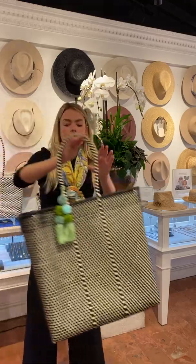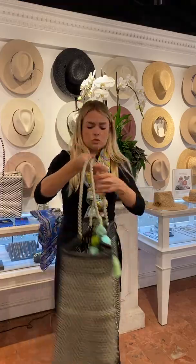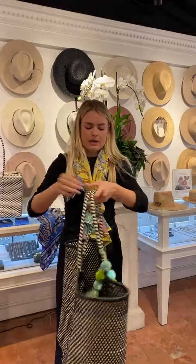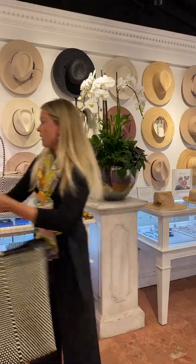We have this larger style, which is just like a larger bucket bag, which feels just more open, really fun here. I love the little pom-pom details. You can take these off, change it out if you want to add a scarf to it, or add something that just feels a little bit more appropriate for the activity that you're doing or event that you're going to.